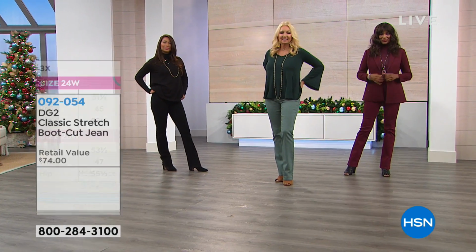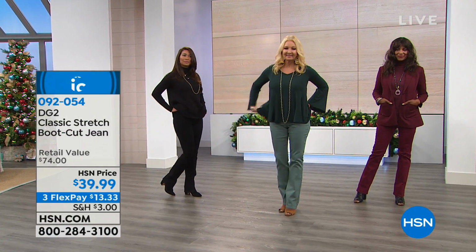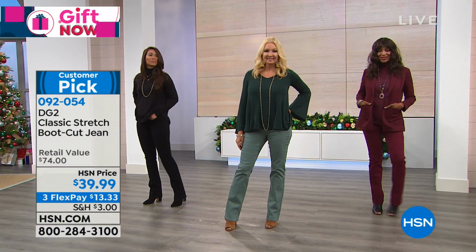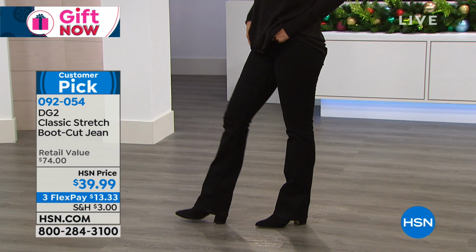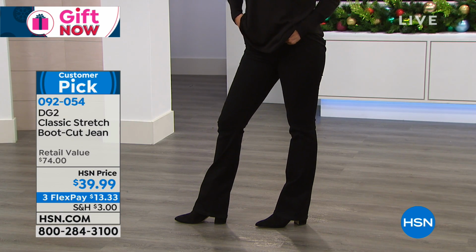She has reinvented her classic stretch to be better than they originally were, although it's still a timeless, beautiful fabrication. And it's on a very special price today. It's on 3 flexible payments, $13.33.